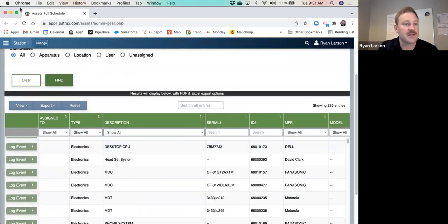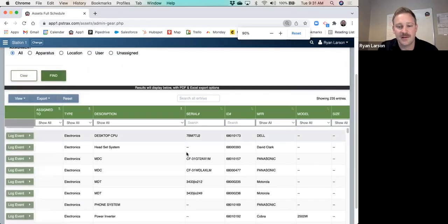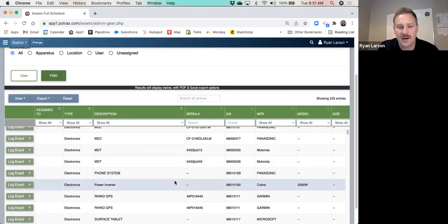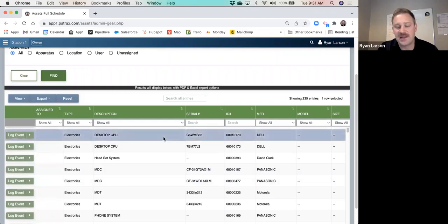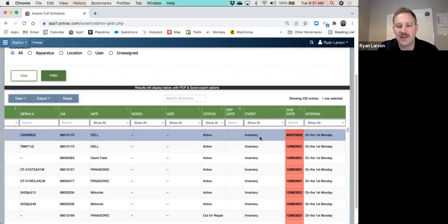I'm just going to close some of these windows so I can see a little better here, and I'm going to zoom out. There we go. So you can see here are all of our assets, and what's nice in the schedule is it'll show you the different events that we need to complete and when they were due. All the ones in red are overdue, and we still need to complete them.